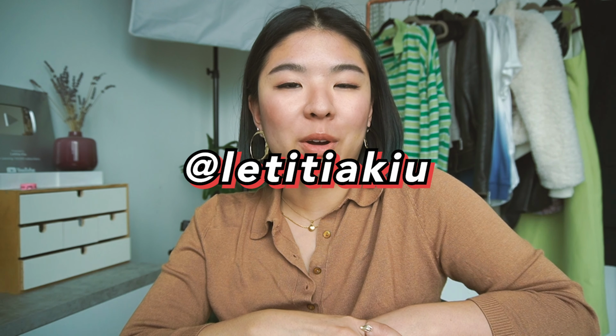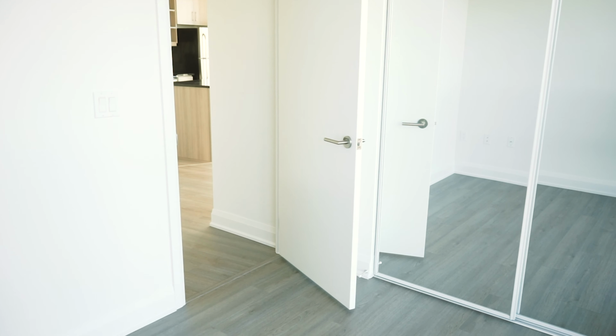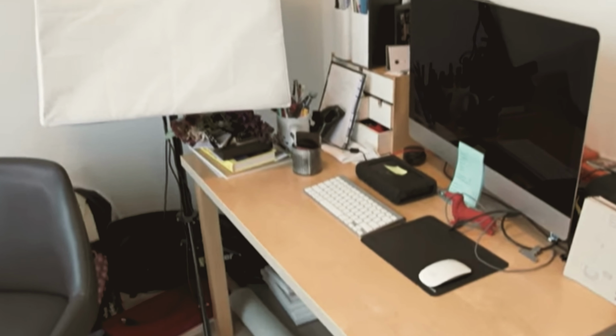So we've been living in this apartment for about 4 years now. We live in a 2-bedroom apartment, and this second bedroom was supposed to be the office setup. And up until 2 years ago, I was still working off a dining table. Nothing was arranged, and I couldn't bring myself to buy a desk. And I don't know why it took me so long.